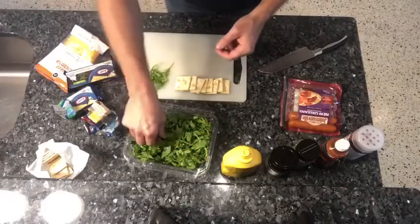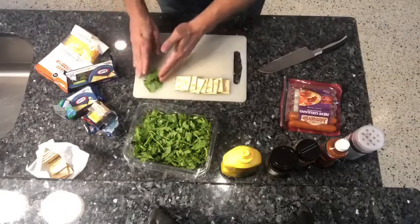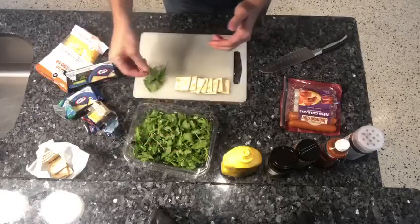No need to dice it. There's none of that needed. You just kind of lay it down right there in a nice little pile. All right, so you have that right there.